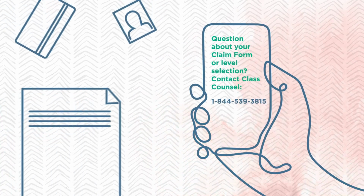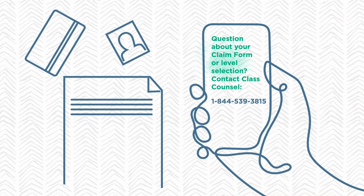Please take your time completing your claim form, and before you send it, double-check that it's complete. This makes it easier for the claims administrator to process your claim in a timely and smooth manner. If you're not sure what to include in your claim or have any questions, please call Class Counsel.